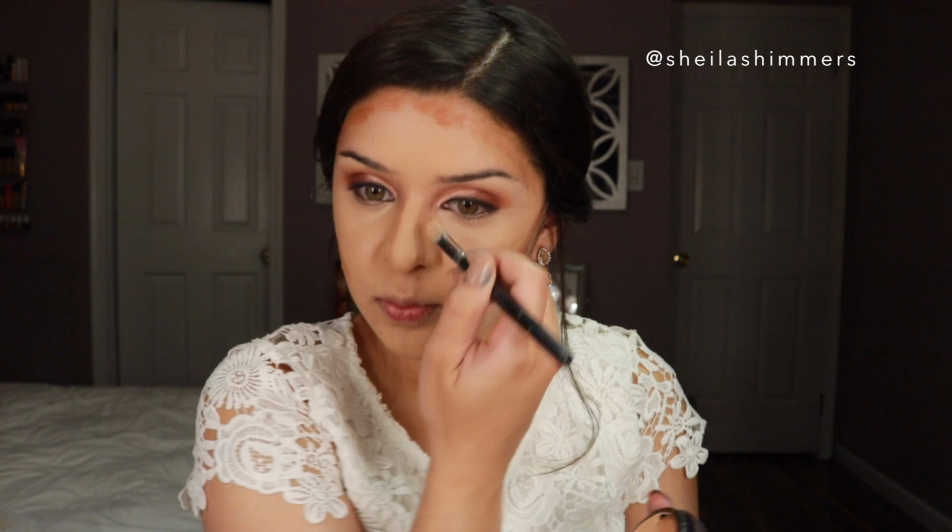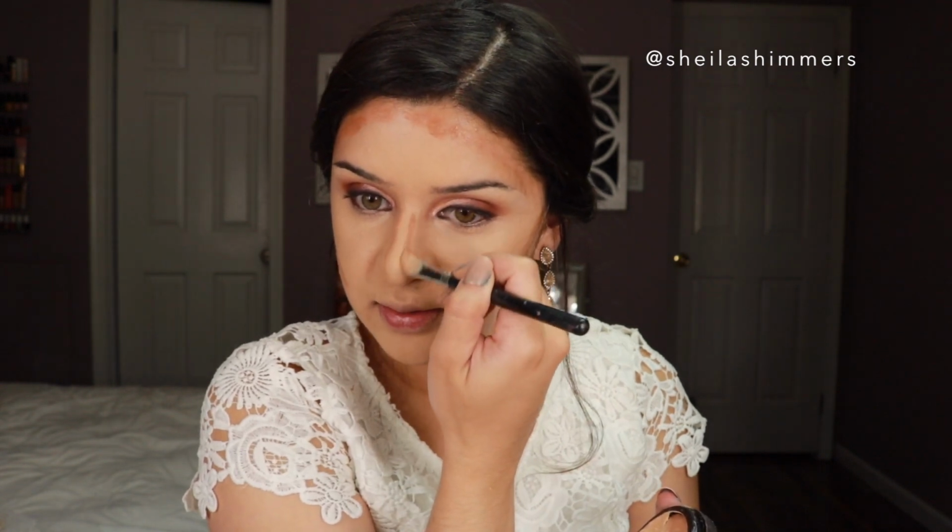I like using contour underneath my foundation for special events because I feel like it looks a lot more natural and kind of like an effortless bronze to the skin. It kind of looks like your skin is really sculpted that way. It doesn't really look like you faked it to be that way.